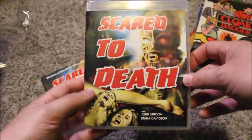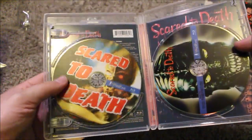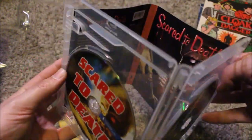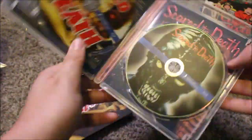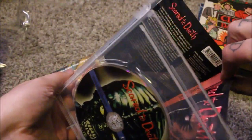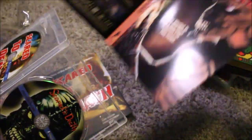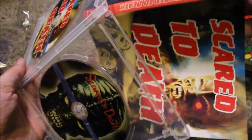I just don't think it's going to be one of the tops for the month, and it was one of the secret titles, and it was pretty disappointing. Both secret titles were kind of meh. I definitely like the alternate cover more. That is fucking awesome. So I'm going to switch that.